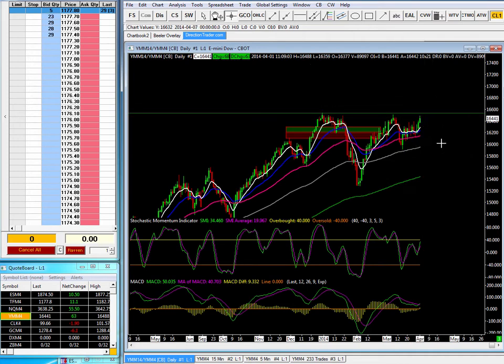So I'm going to sit on my hands here the remainder of the day. I'm curious the way tomorrow is going to open, but I'm going to remain bullish as long as we can stay above these faster period moving averages. And no change, guys. This is just a pullback, a little glitch in an uptrend.